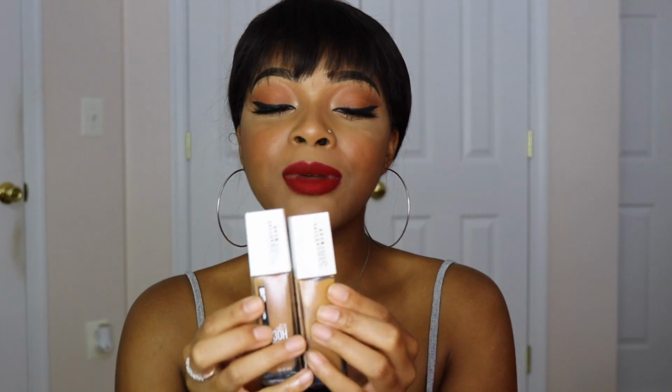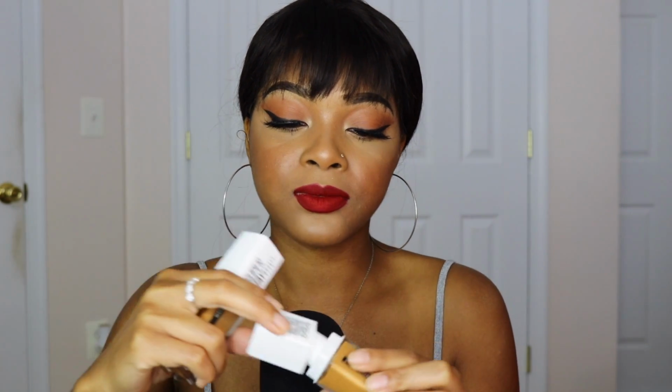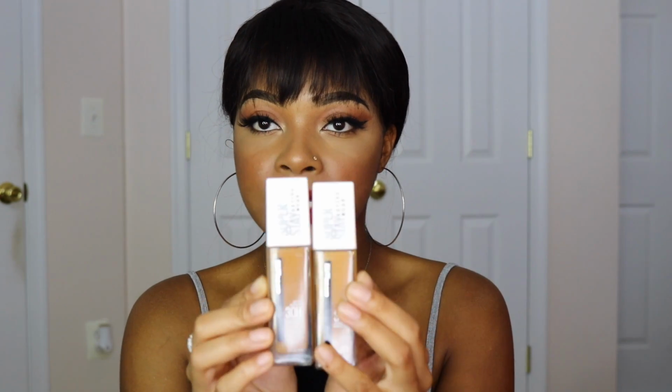Last but not least, yeah, this is the last one. I know you guys are probably like, why do you have two of the same foundation? Let me tell you. So I went to Ulta. I went to two different Ultas that were close to me. They did not have the shade that I really needed, which was 355 Coconut, and this is the Maybelline Superstay Activewear 30-hour foundation.